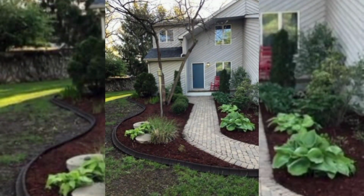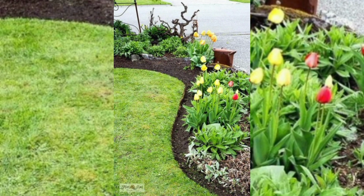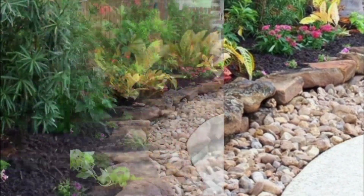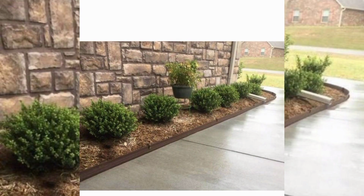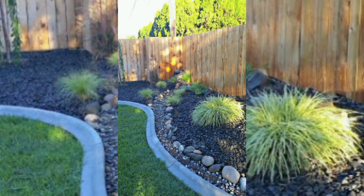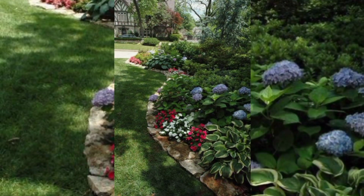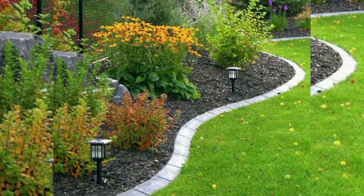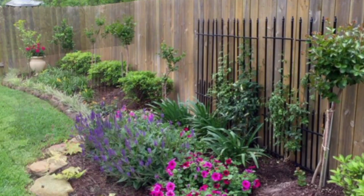Privacy screen. Plant a privacy screen or install a privacy screen made of tall plants or fencing to create a natural barrier between your yard and neighboring properties.